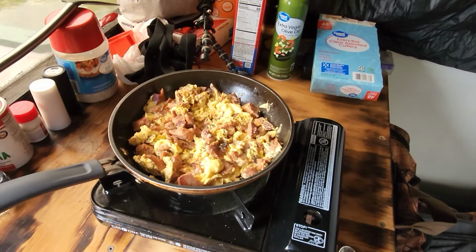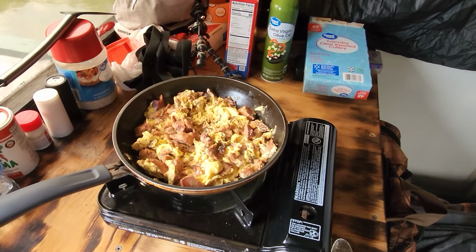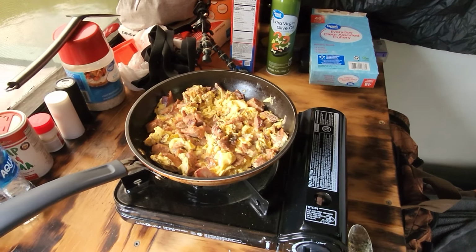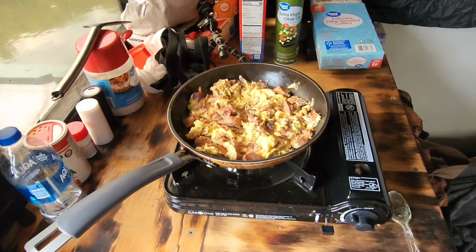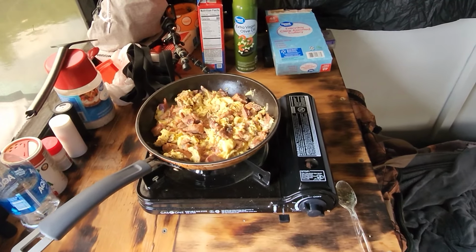Alright, day three, Wednesday. Just having some scrambled eggs and maple spam. Got some work to do today. Gotta figure out what's going on with this charging system and work on the back windows.